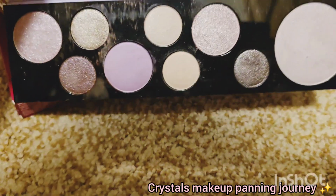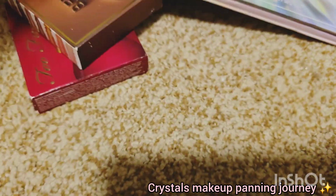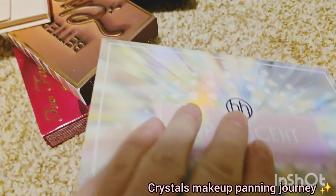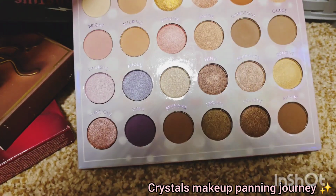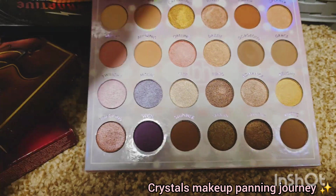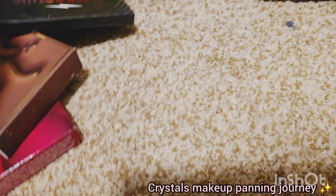They had a huge discount on this one, probably because they were not going to make this anymore, so I picked it up. This is from BH Cosmetics, which I did pick up from Kohl's. So that's what this one looks like. It is pretty, not my absolute favorite, but it is a pretty color story.